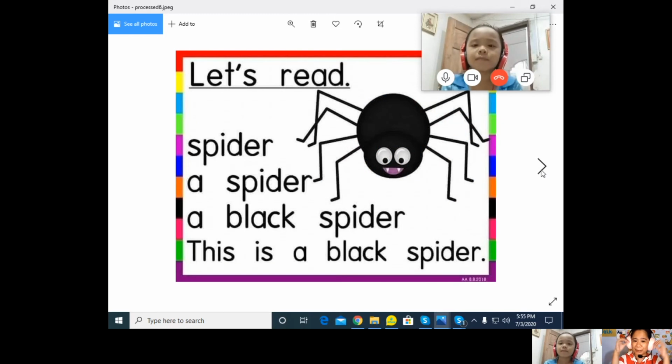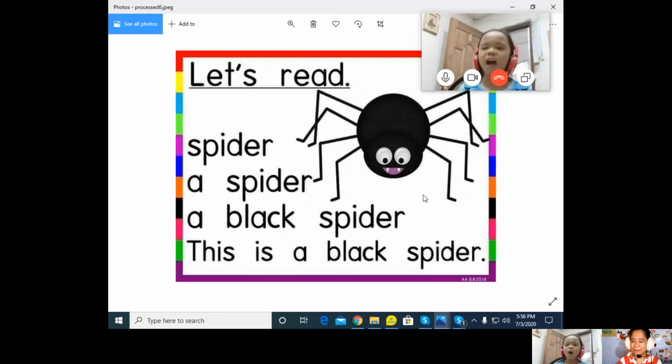Thank you. Please look at the picture, Tan Buana. What can you see in the picture? A spider. I'm scared of spiders. You don't like spiders, Tan Buana? No. But don't worry, it's not real, it's just a picture, okay? Yeah, you're right. Okay, can you please read now? Spider, a black spider. This is a black spider. Very good. Can you please tell teacher what is the color of the spider? Spiders are black. Very good. And some of them are venomous, so don't mess with them.